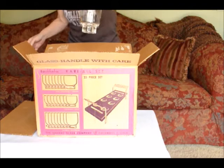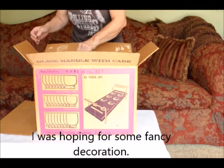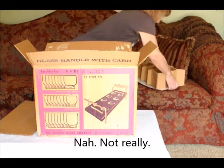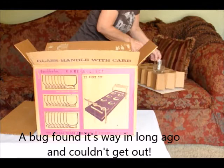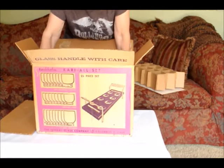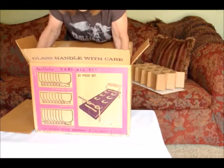Oh, no. Plain. Is that anything good? I don't know. Wouldn't it be more desirable with the design? I don't know. Those all look good. What's that fuzzy in? What is that? The bug got in there. Plain. So I guess maybe the box did have exactly what was in it.